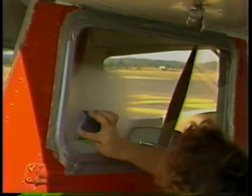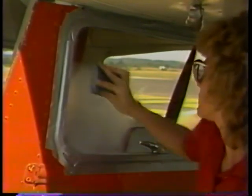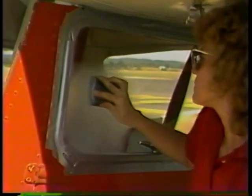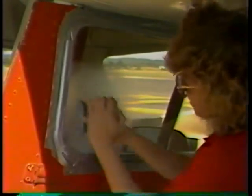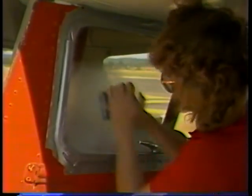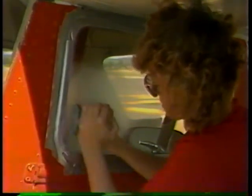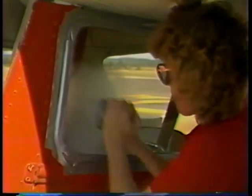We have conducted training sessions at military bases and have saved over $250,000 a year at one base alone by repairing windows and canopies rather than replacing them. As this tape will show, there are great economies to be realized by repairing, not replacing, transparencies that become damaged.